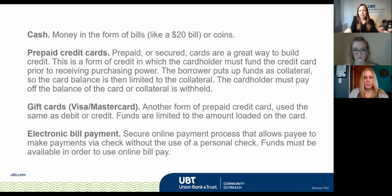I don't have to have credit to do this, but as I use this card, it's going to build my credit. So it's a safe way to do that. What they're going to do is take my $500 and give me a credit card with a limit of $500. I can only spend up to $500 on this card.